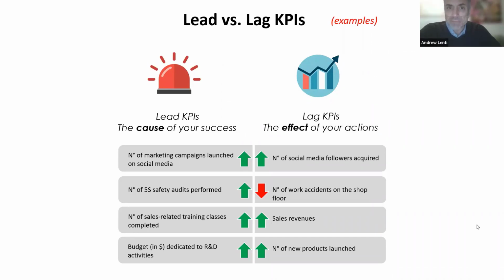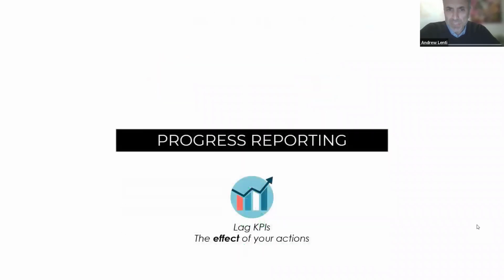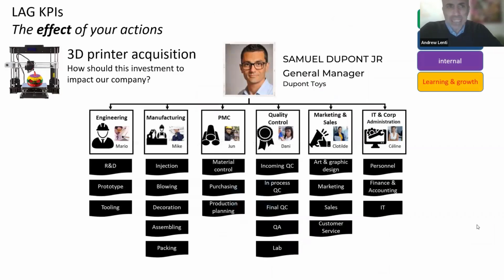So at this point in time, you can start to understand that when you're tracking lag KPIs, you should always be keeping in mind what are the lead KPIs, because if you don't like the result of your lag, the starting point is to figure out what lead KPIs might lead you in the right direction to tell you how to make your lag KPIs improve. So let's put that into the Dupont world.